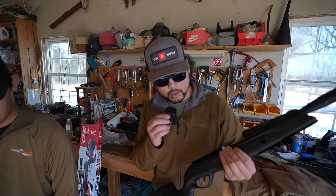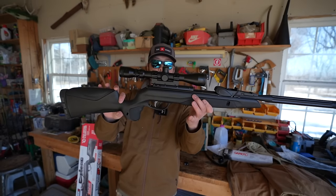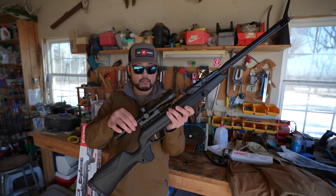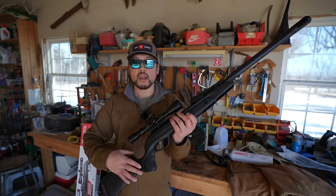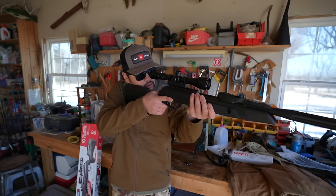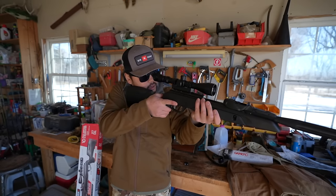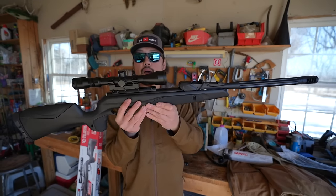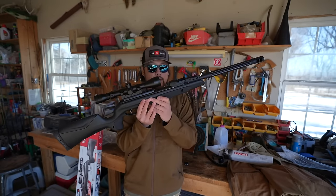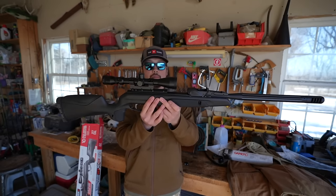Now that Slayman's here, we're going to put the scope on this and see how it looks. Well, I don't know if I did that right. It doesn't look right, but it's on there, and I don't think that's falling off. Oh, yeah, dude, that looks sick. Okay, we got the sight mounted on there. I don't know if it's correct or not. I'm going to have to go back and check the owner's manual, which is something I never do. But there she be.